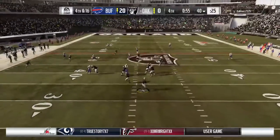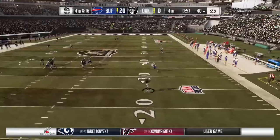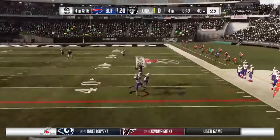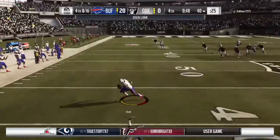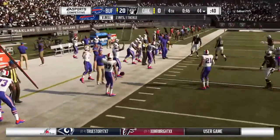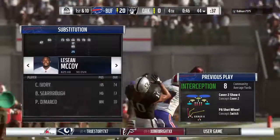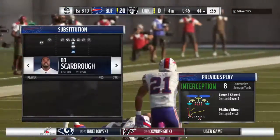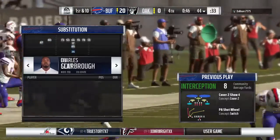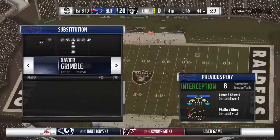As expected, they're going for it to keep the drive alive. Escaping the pressure right. And his pass is intercepted for the 4th time today. Picked off by Von Bell. Well, I get what he was trying to do. He was moving to his right and trying to shift the coverage, but instead he shifted the coverage also to the right and threw right into it for an interception.